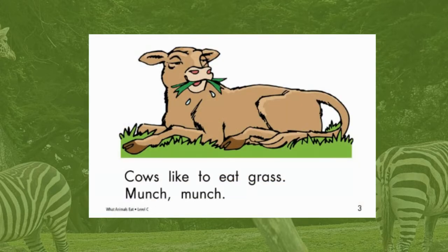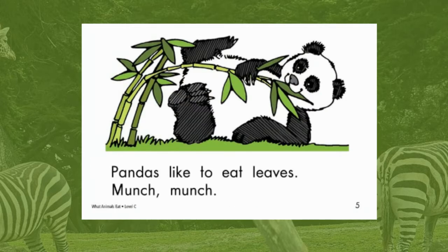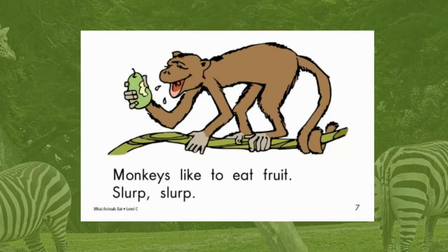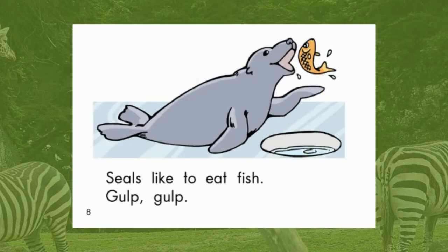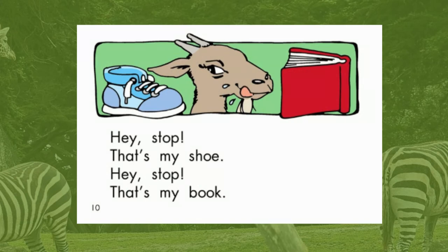Cows like to eat grass. Munch, munch. Birds like to eat seeds. Crunch, crunch. Pandas like to eat leaves. Munch, munch. Frogs like to eat insects. Zap, zap. Monkeys like to eat fruit. Slurp, slurp. Seals like to eat fish. Gulp, gulp. Goats like to eat everything. Hey, stop! That's my sock. Hey, stop! That's my shoe. Hey, stop! That's my book.